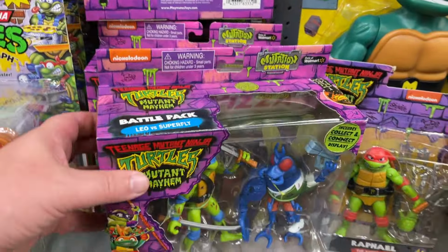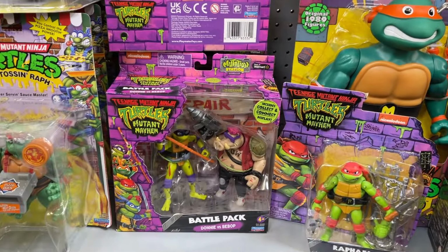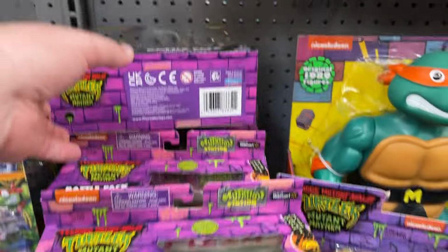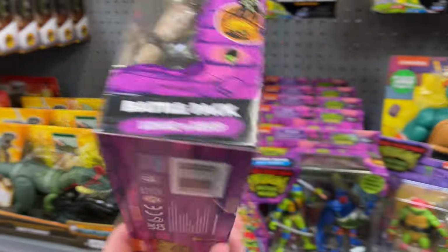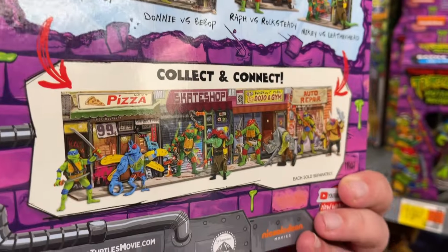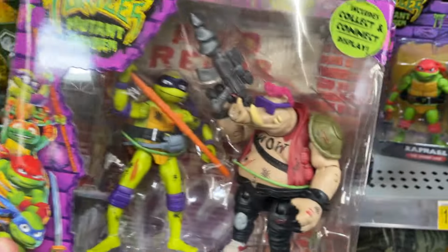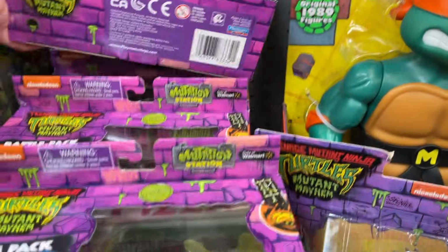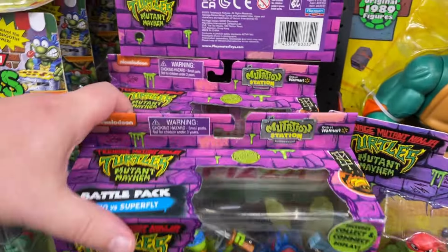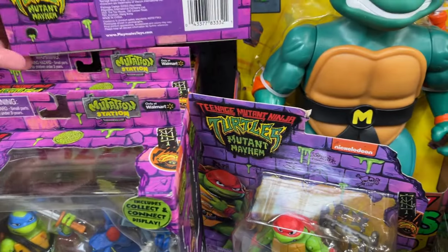First time seeing this two-pack. Leo versus Superfly, Donnie versus Bebop. Yeah, these are kind of cool. So two figures, got some weapons, some accessories. Looks like maybe a little dial piece, collect and connect. So that is neat. Looks like these are Walmart exclusives. Raph and Rocksteady.